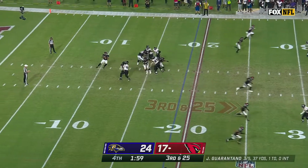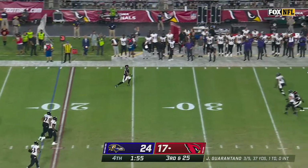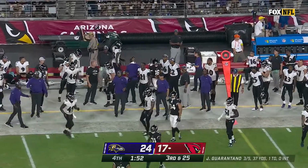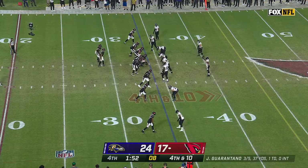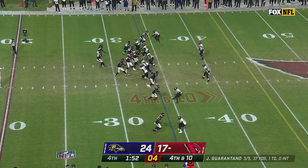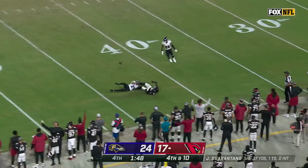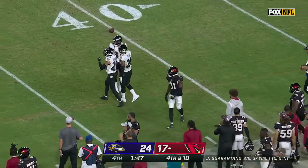Arizona, 3rd and 25. Garantano can run it. He will. He's got a lot of room. 30-35, so he makes it a 4th and makeable at least. A pretty good decision. Arizona trying for the big comeback. Be interesting to see if they bring some pressure, right? They got 5 guys up here. Let's get a young quarterback off his spot. They do. Garantano lets it go. Kirkland incomplete. No flags, and the Ravens will take over.